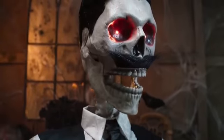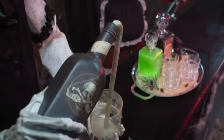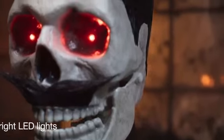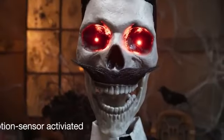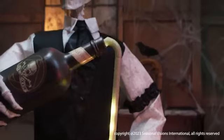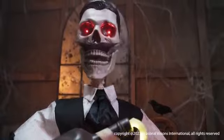This sinister sudslinger is serving up the stiffest drinks in town, known to knock 'em dead. Plug him in, and his eyes fill with bright LED light. Activate his motion sensor, and he comes alive, moving his head and jaws in sync with 6 saucy sayings. It appears that your heart still beats.